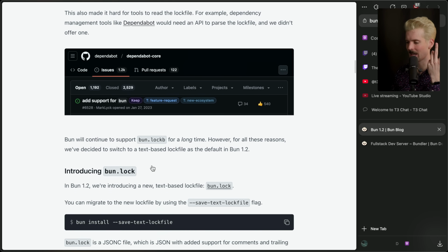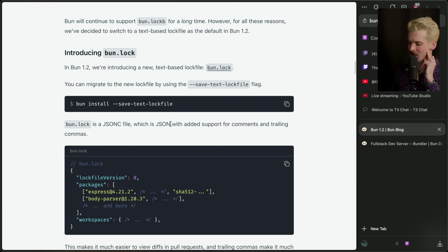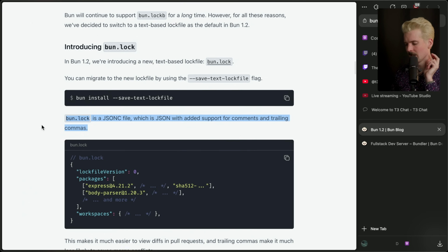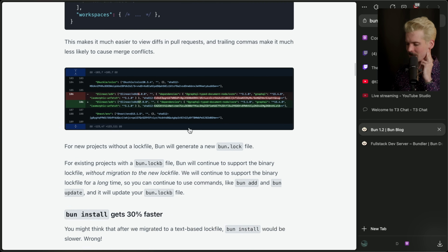I am so thankful they caved on this. And the new lock option has a custom flag that you have to use for it, I guess, which is a little annoying. It's JSON-C, which is JSON with added support for comments and trailing commas. Yay! I hate that JSON won't do trailing commas or comments. I'm happy that they are using a JSON thing that is less insane. Makes it much easier to view diffs, yada yada.